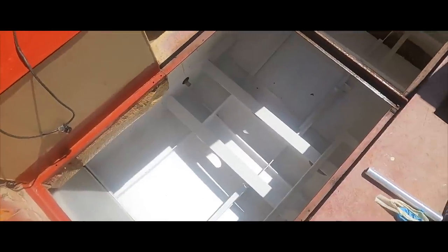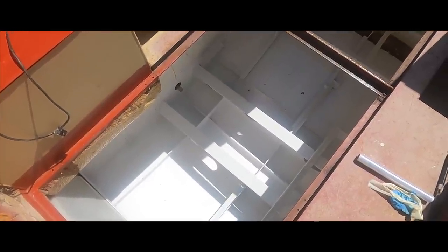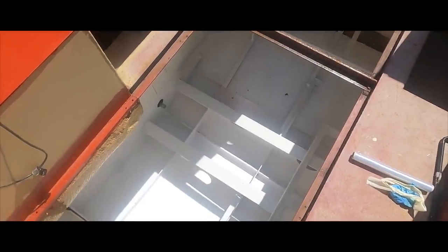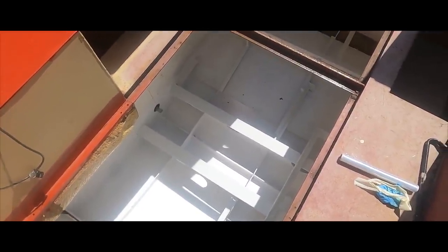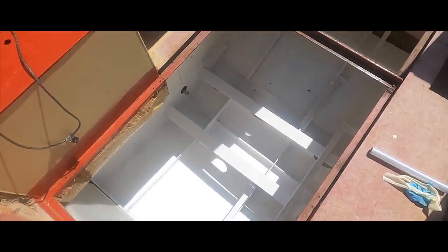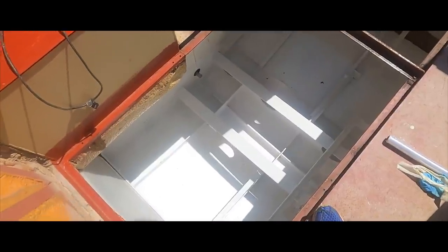So here's the engine room, first coat of paint, another one to go. And it's looking rather nice. We're quite pleased with that. Got rid of a lot of the rust which had built up over the last 10 years. I think it had some water in the bottom and been left for some time. So another coat on Monday.